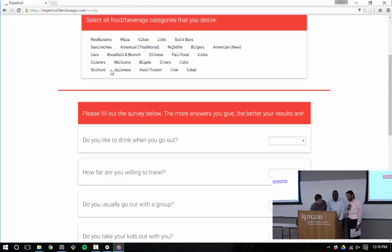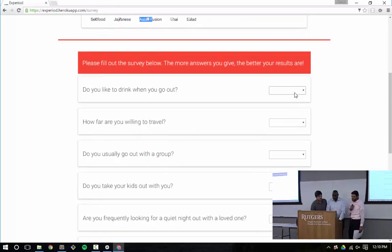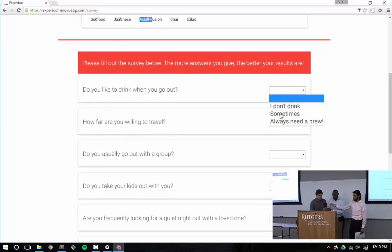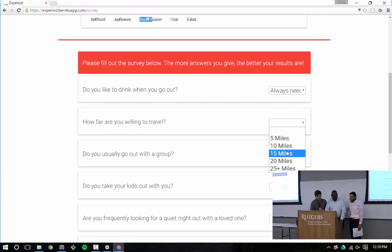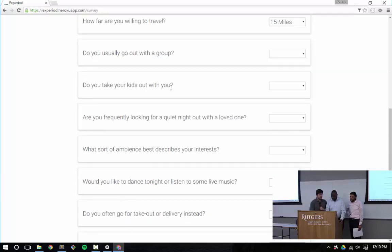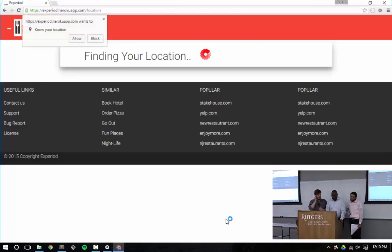So I'm just gonna fill out some things. Seafood, Japanese, Asian fusion. This is asking a list of things that you normally like, and then there's a bunch of questions. You don't have to answer them, but it helps get better results. So it asks you if you drink. Let's say I always, and 15 miles. Well, we don't need to go through every question. That's going to take too long. But the more, the better. And so once you submit that, it'll save your survey into a database based on your user.